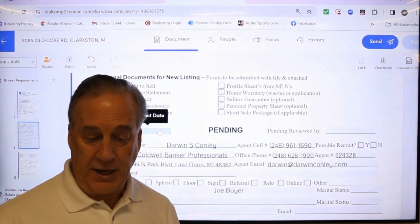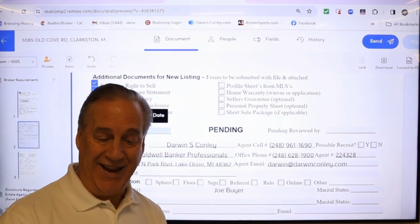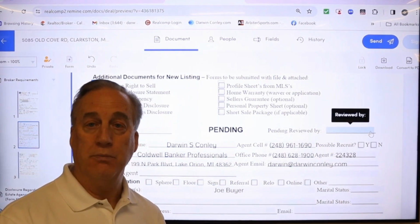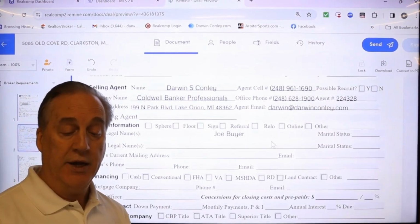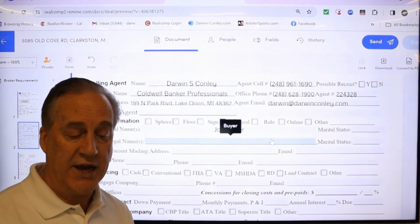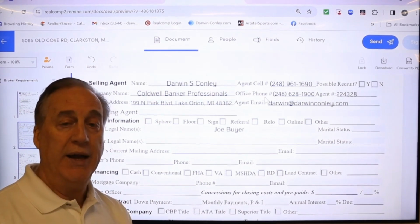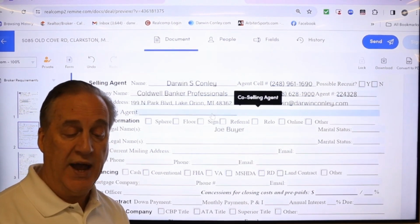If it's a pending, here's where we're going. What's the contract date? This is going to be initialed by your manager. They've reviewed the file. And then it's the information. Is this you or is it another agent on the other side of a transaction? Was it your listing sold by someone else? Bottom line, again, do the search. If this is outside of our company, are they a recruit or not? Should we have them or not?